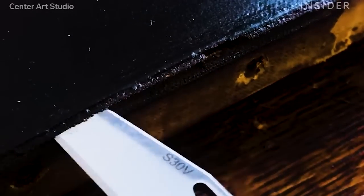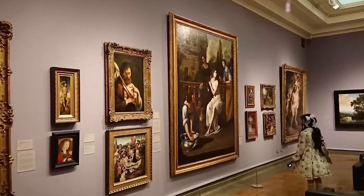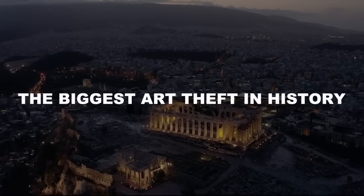Instead, they brought a scalpel and cut them from the edges, which means that the paintings they stole were badly damaged. But with all this, the things they stole are still of very high value. As we said, in total, they stole 13 pieces of art. The value of these art pieces is about $500 million, which made it the largest art theft in history.